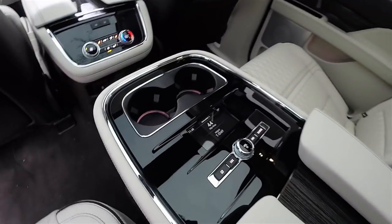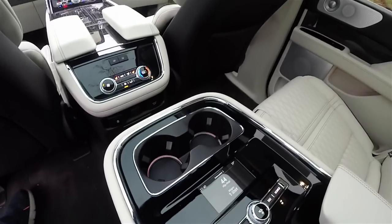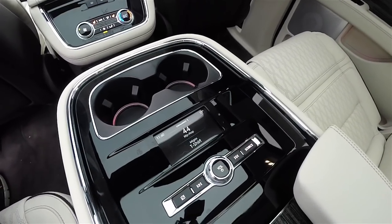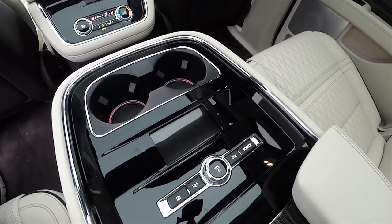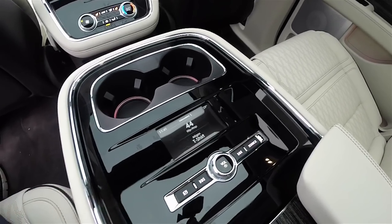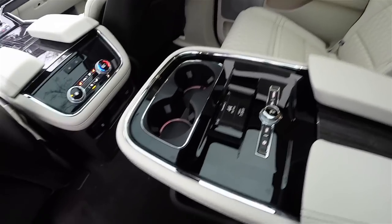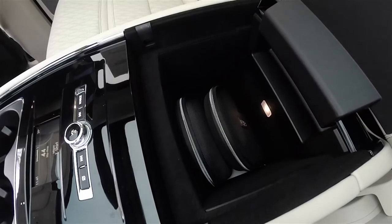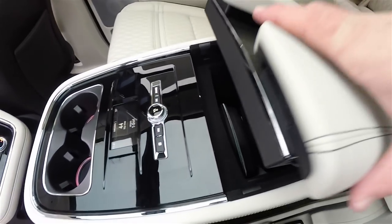Take a look at the middle console. You do have illuminated cup holders, gloss black piano trim. You've also got rear audio controls with a display screen. Turn it on and off, as well as change your radio stations and volume. You have the same twin floating armrests that open up as one unit. And inside you have two wireless headphones with individual remote controls.